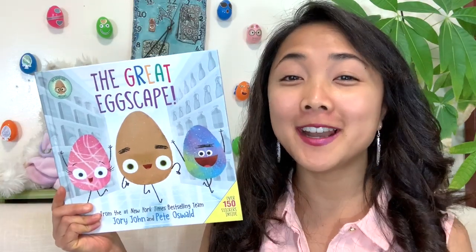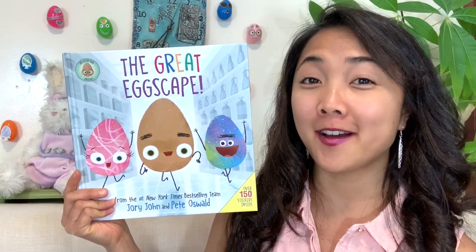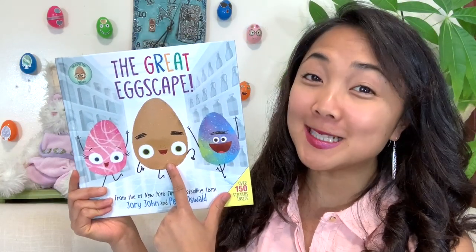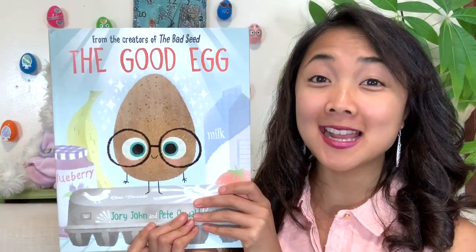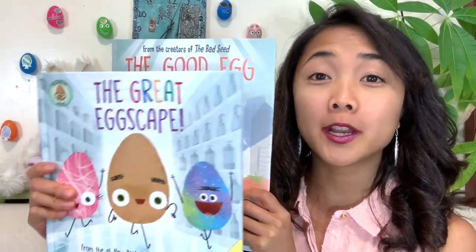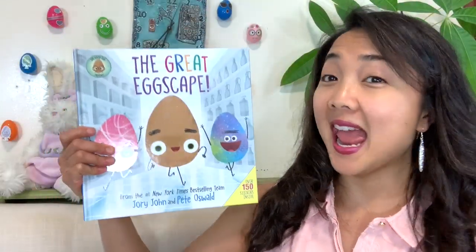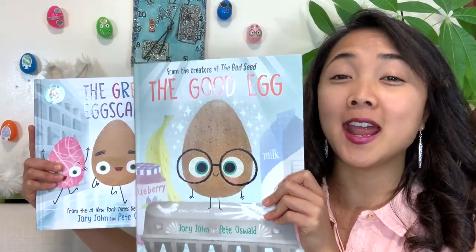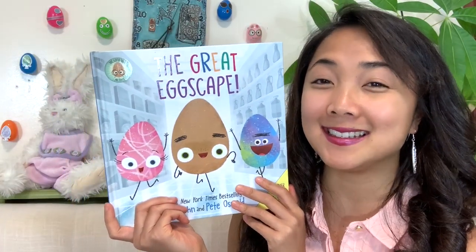Today, we have a very fun Easter egg themed read aloud, and you might recognize one of the characters on this cover. Who does that look like? This reminds me of The Good Egg, and if you remember this book, my friends, these books are actually related. That means that they go together. We're going to be seeing some of the same characters from The Good Egg in The Great Eggscape. These two books are written and illustrated by the same author and illustrator, and they wrote this one first and then came up with this fun Easter-themed, or Easter egg hunt-themed, one.